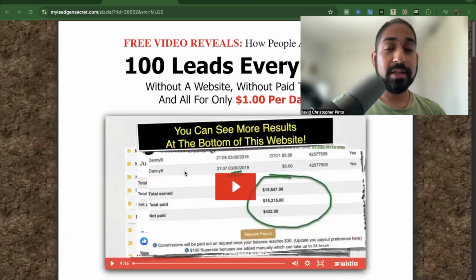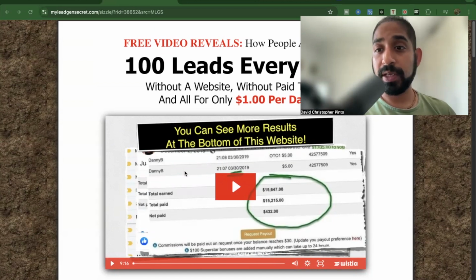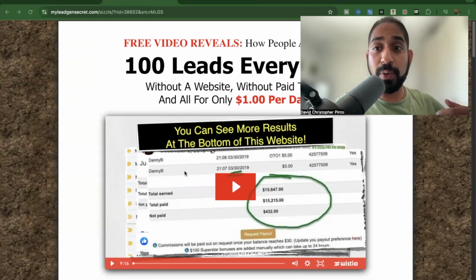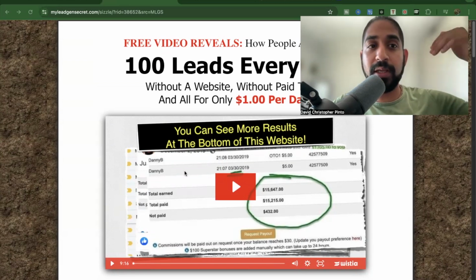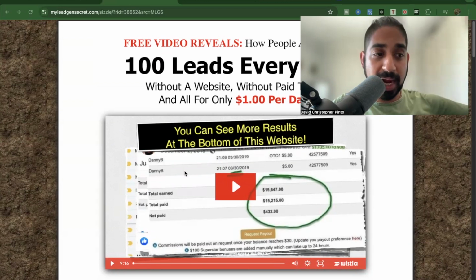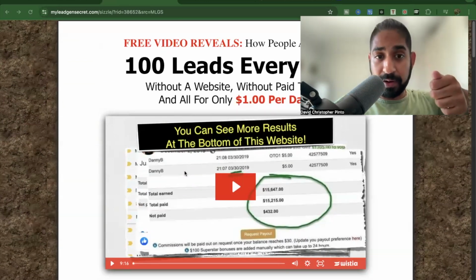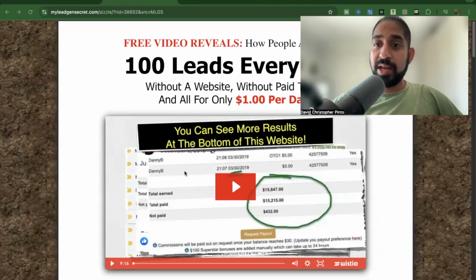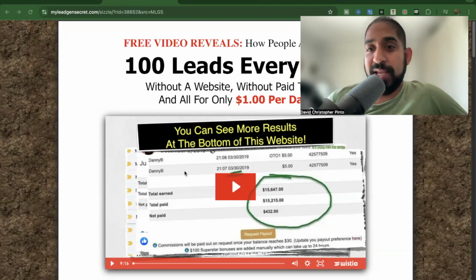Does it guarantee any sales? I'm going to answer this question immediately. It does not. What it does guarantee you are those 100 leads. We as marketers, if we leverage this tool properly, can make sales. Just like if you're a good marketer using paid Facebook ads, you have to be always actively changing your creatives, working on the sales process, and optimizing it. You're spending money for it, but you're optimizing along the way, and then you can get sales on the back end. But Facebook never guarantees you any sales. It's the same with My Legion Secret.